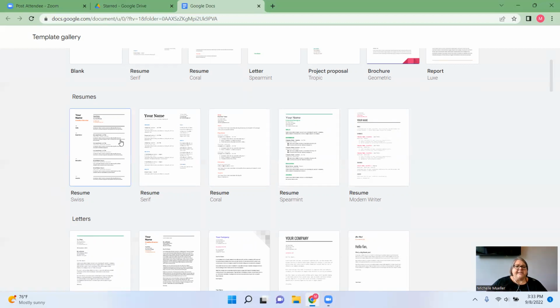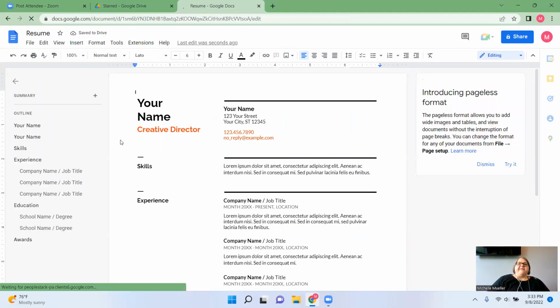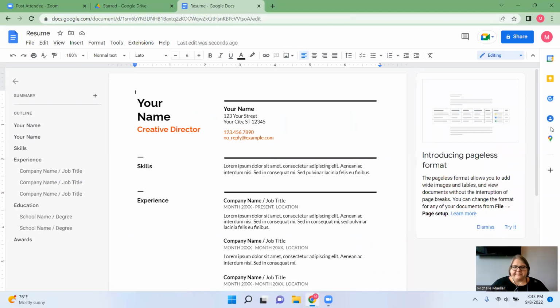So let's go ahead and take a look at our template here. We're going to look at Swiss. I just click on it once. That's going to open it up. So now we have a resume template. Like I said, the nice thing about this is they've done the heavy lifting as far as design and formatting. You get to focus on what you're actually including on here.